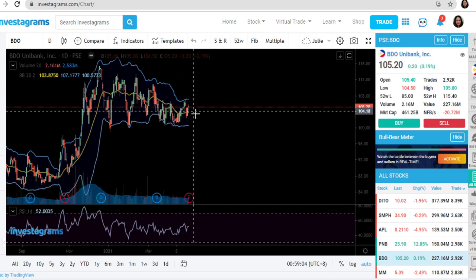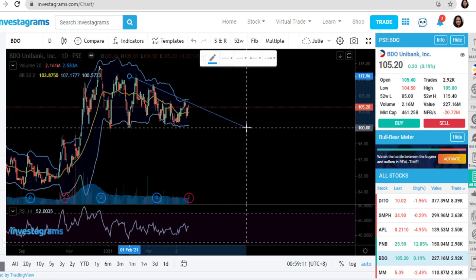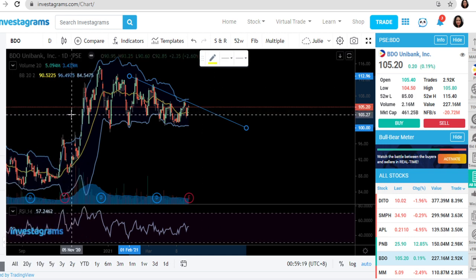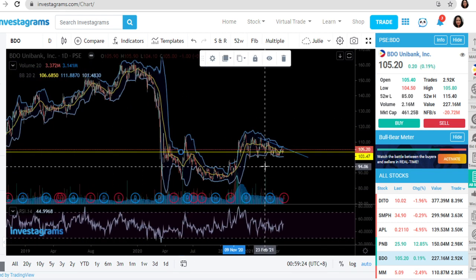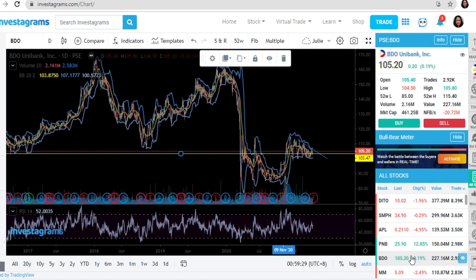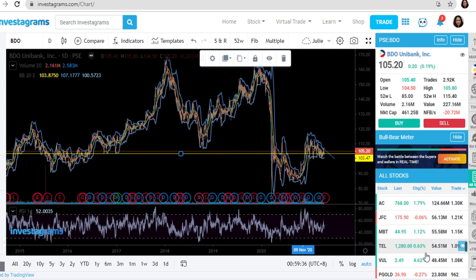BDO, very minimal movement. Still respecting the downtrend channel. This is the downtrend channel right here. Just use our MA20 line as our support area, just in case the market gives you a chance right there. 103 overall, pretty much the same as PNB. Still moving sideways. We're still at the cheap level. So hopefully BDO goes next. Let me see. MBT 1%.